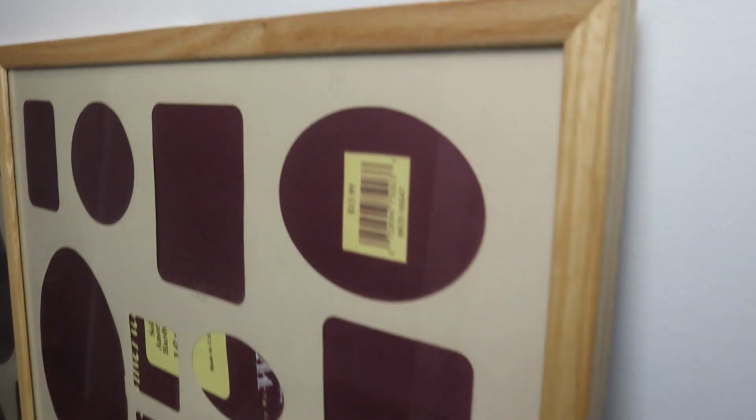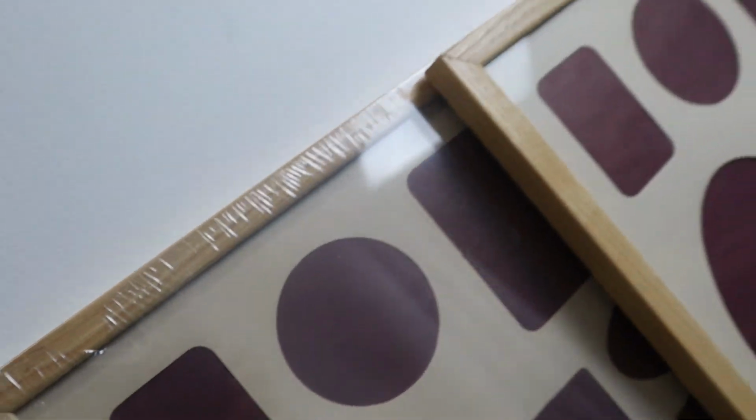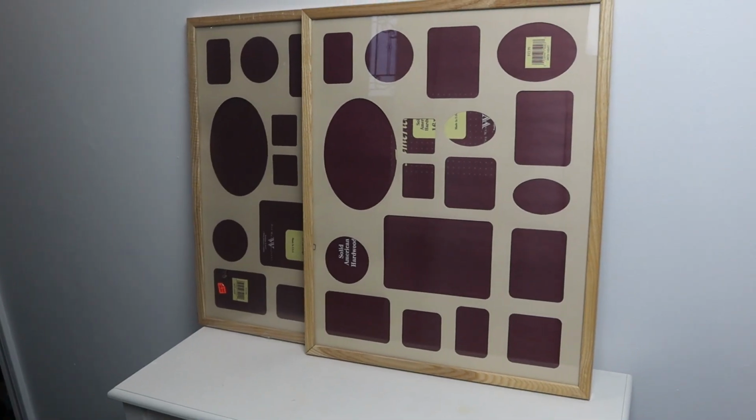Next up, we have these two frames, and I picked them up solely because of the wood. So I was thinking about using these frames by putting artwork or a canvas print in them. I definitely wouldn't be using them to put small photos in, but I was really excited to pick these up. Each frame was actually $2.99. So a huge frame for $2.99. I was all for it.